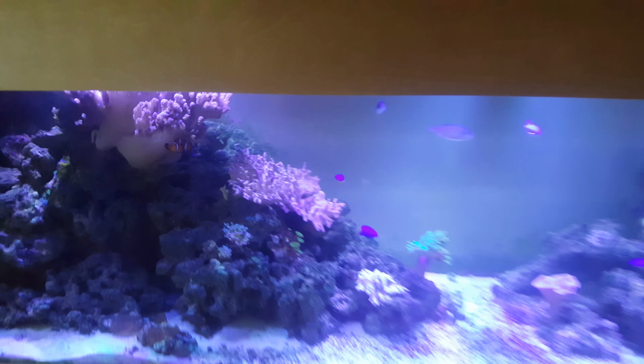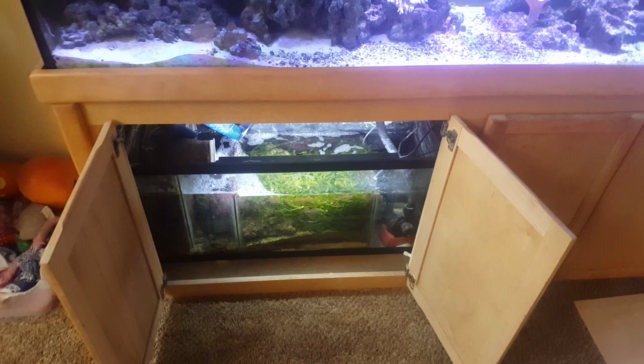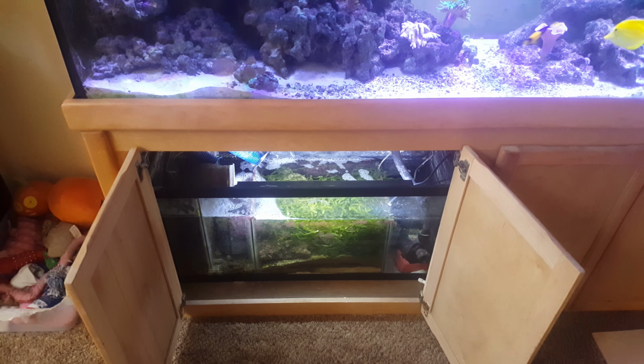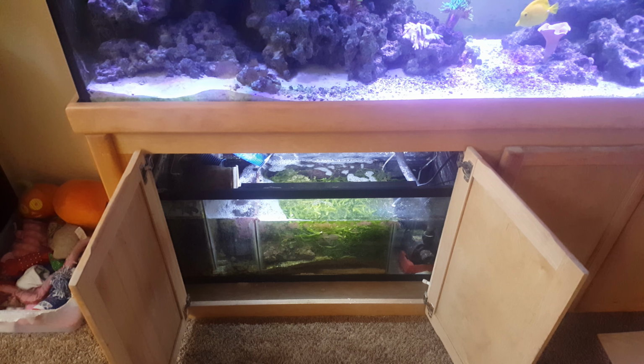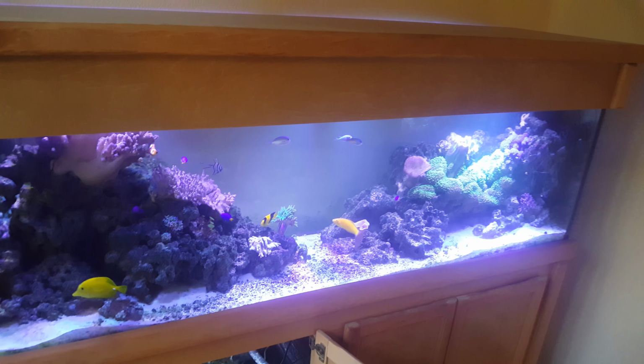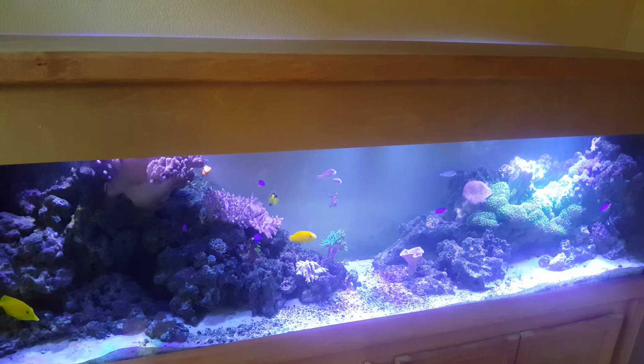As you all know, I run this tank with no skimmer. It's just macroalgae and whatnot, and then I use bacterial additives to clean out the tank every couple of months. Well, this tank has been through a lot of changes over the past 7 or 8 months.